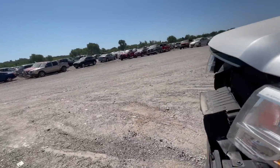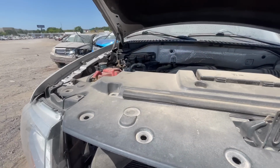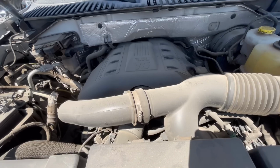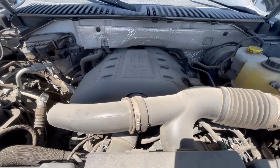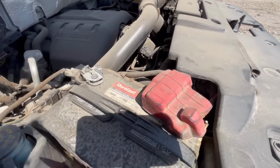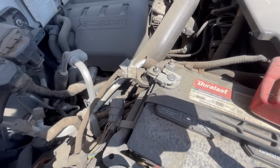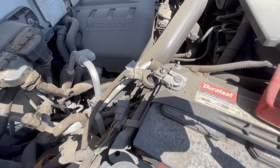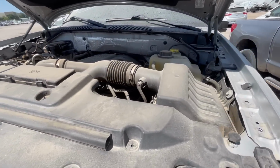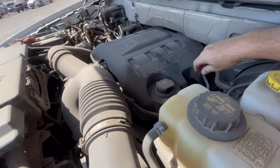Let's just see what it looks like under here. Ugh. Look at that. Okay. Wait a minute. 3.5 liter V6? EcoBoost? Well, I'll be doggone. Okay. Duralast battery, which is dead. She's just dusty. I don't see any major leaks or anything. Power steering, brake fluid, radiator fluid. This all looks okay. Let's see what the oil looks like.